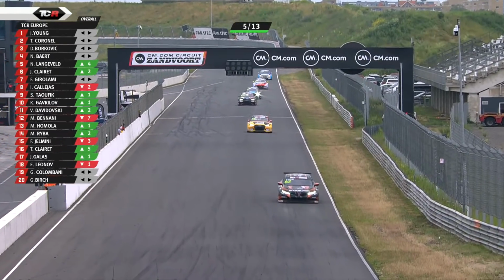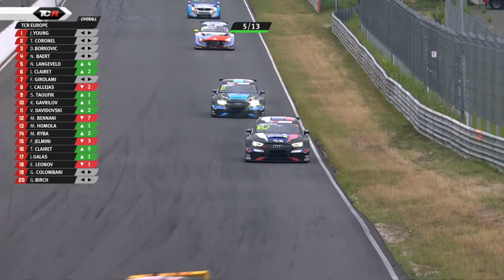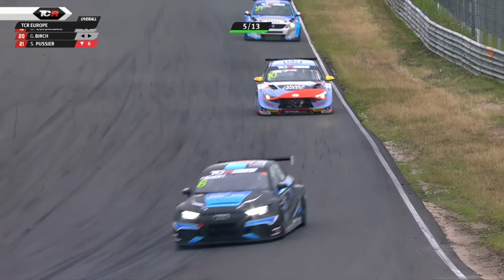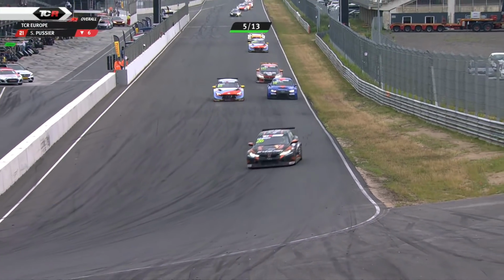All of that chaos between the Audis has given Jack Young a decent advantage. 2 seconds is the advantage, but Coronel has just banged in. Is it the fastest lap of the race? Yes, it is the fastest lap of the race.